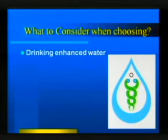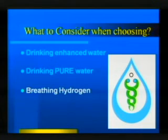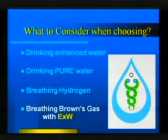So, as you're trying to choose a technology to go with, you're going to be drinking enhanced water. But you want it to be pure water, not enhanced just with minerals and stuff. You want to be able to have something that'll breathe hydrogen, but really, you want to go to the next step. You don't want to breathe just hydrogen. You want to breathe hydrogen-oxygen mixture that has electrically expanded water in it.